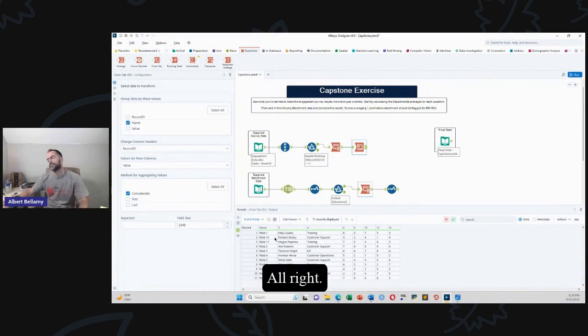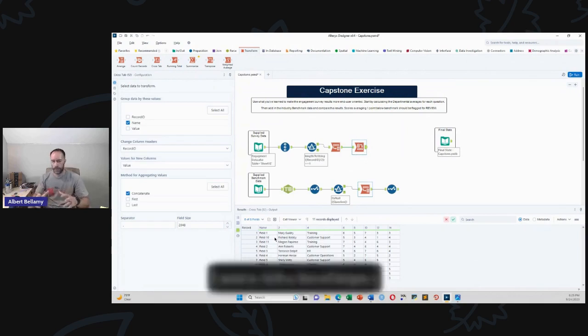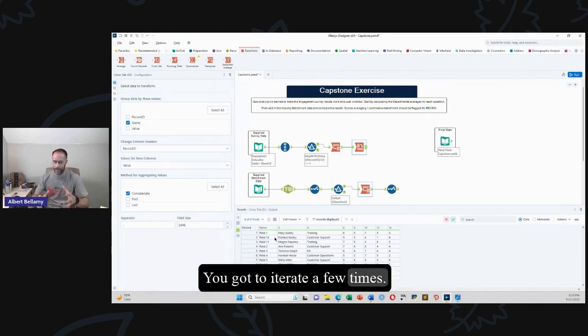All right. I told you that with transpose and cross tab, a lot of times you got to iterate a few times. Even if you've done the problem before, which I have, you still have to kind of play with it to massage the data the way you want it. Only real gurus that use these things all the time can kind of Jedi mind trick their way through it and know exactly what it's going to look like. Most of us mere mortals, we've got to try it a few times.